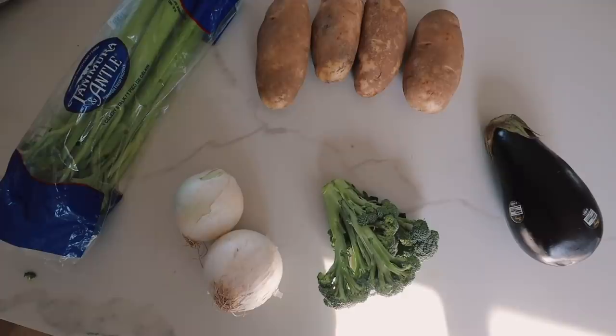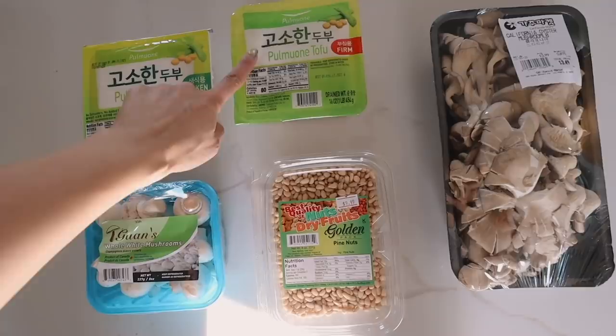I've got 2 packs of tofu. This is actually my favorite brand. I've got some whole white mushrooms, some California oyster mushrooms, and pine nuts for Ben.